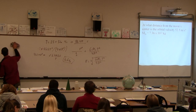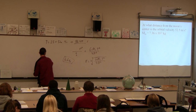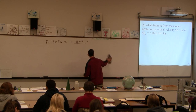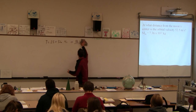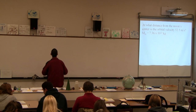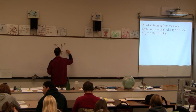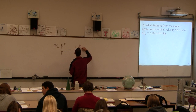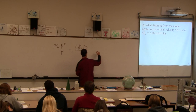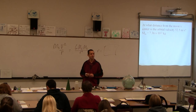R, there you go. So the first thing I want you to do is solve that condition for what r is. That's what you are going to do. So solve this expression: mass of the satellite, v squared over r, equals G, mass of the central body, mass of the satellite, over r squared. Solve that for r. R equals what? Algebraically, I don't want a number, I just want an algebraic solution.